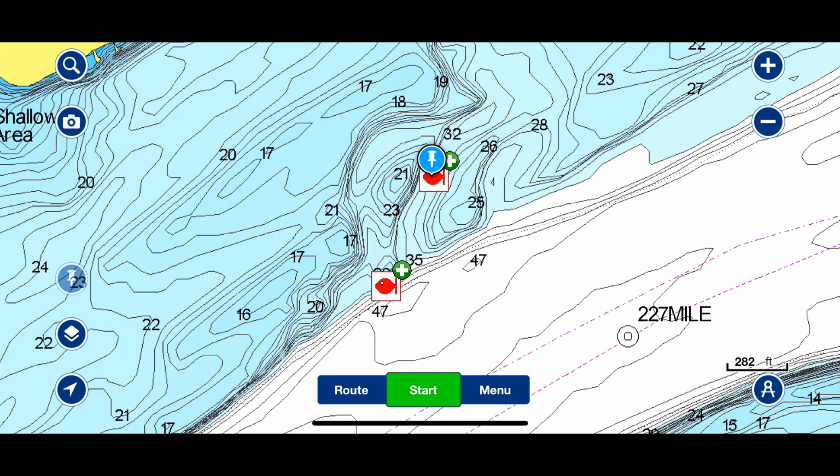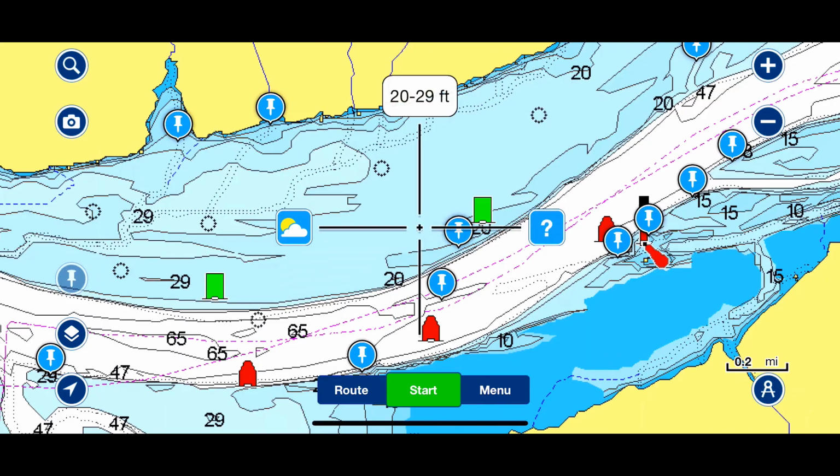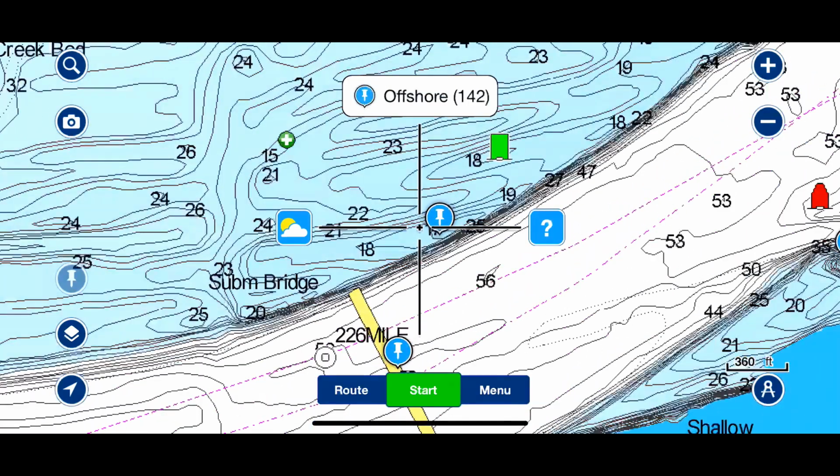Can't tell what the heck is going on, but anytime you see those kind of contours, you've got some points, ledges, a deep spot, a high spot, another point that's right here off the main river channel. These are going to be good spots to look. Probably a community spot because you can see they've already got 2 of those fishes out there showing that someone's marked that as a good area.